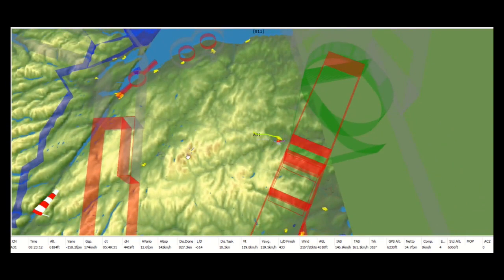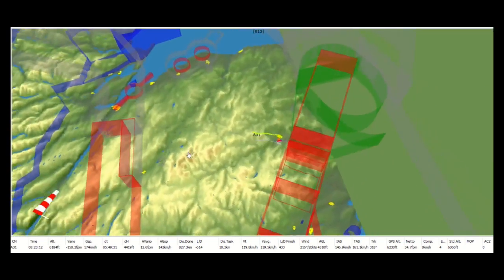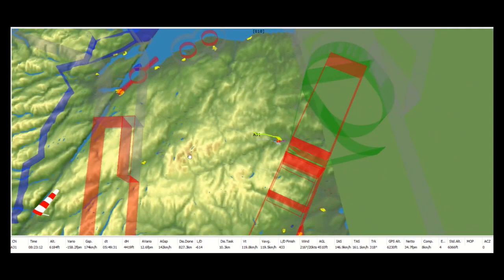So this is where we are. So this is from flight level 100 up to flight level 195, medium distance around this.